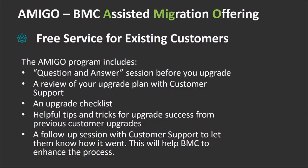We have another offering called Amigo. This is a free service that we offer to customers. It's a little bit less comprehensive than the one I was just talking about. What this includes is a question and answer session with customer support, review of your upgrade plan, and of course comments and recommendations, a checklist for the upgrade, tips and tricks for the upgrade based on previous upgrades that we've helped with, and then a follow-up session with customer support to know how it went and how the recommendations worked out. The way that you would get this service is easy. You just open a support ticket and say, I want Amigo.